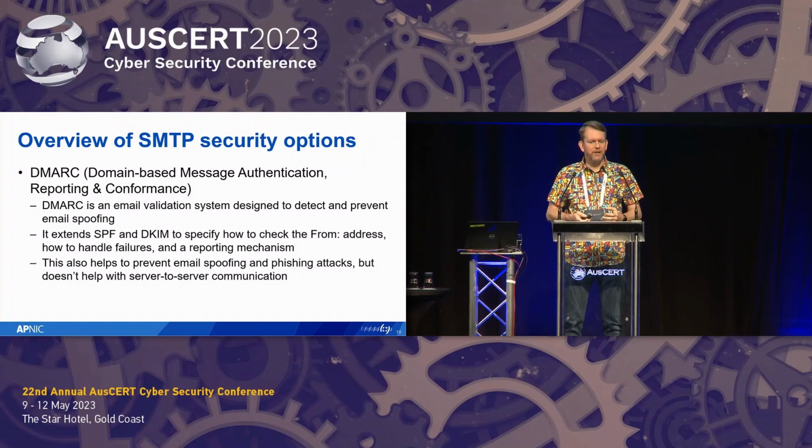And then we have DMARC. DMARC is, again, another email validation scheme. It also includes some reporting. It basically extends SPF and DKIM to allow for defining how you're checking from addresses, how to handle failures, and also the reporting mechanism of it. Again, great for spoofing and phishing, doesn't have any impact on server-to-server communication. So again, a little bit out of scope for this presentation. But I tell you how many people are using it, though.